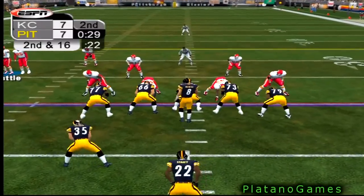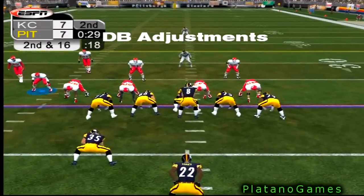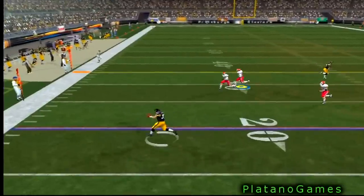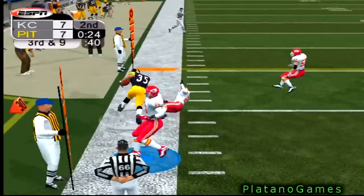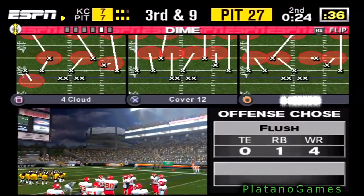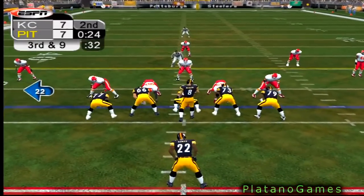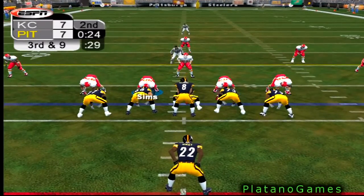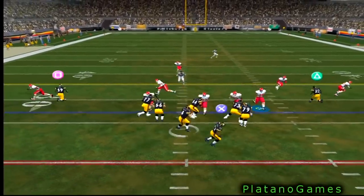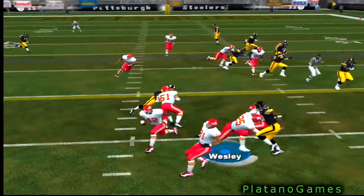Second down from the eye. Kreider catches it in the flat, and that's a gain of 7 on the play. Dan Kreider was able to keep the play alive because of a nice move after the catch back there. A nice run after the catch, and that's what they expect from him. Yeah, that's his job description. You won't see him running a post route, but you will see him make plays off those shorter catches.